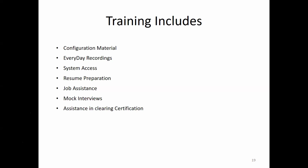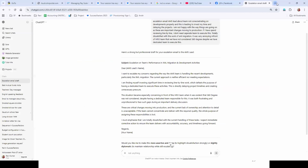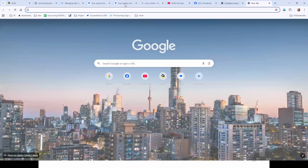We'll also help you in clearing the certification. Every aspirant who wants to get into SuccessFactors needs the certification as well. So we'll be helping you out in clearing the certification as well. I'll just show you the instance.